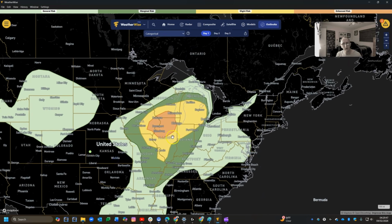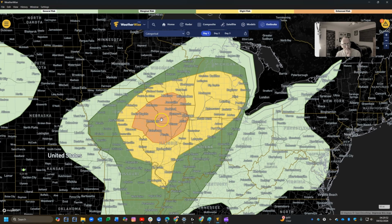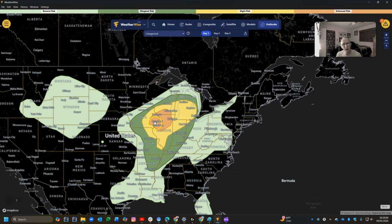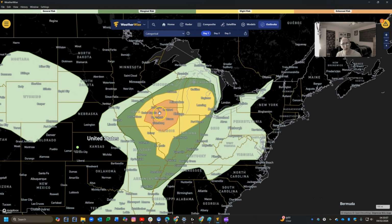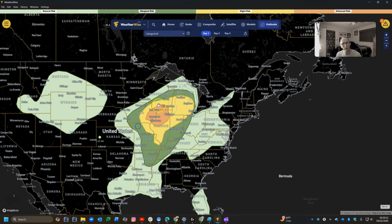But in general, we have a level 3 out of 5 risk here centered on the Davenport area. And this is the categorical risk, right? So it just shows generally the highest risk areas. This will be updated again in a little while, around 8:30 a.m. Eastern, which would be 7 a.m. Central. So you see where the highest risk areas are.